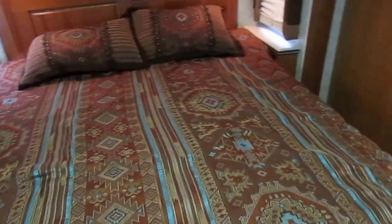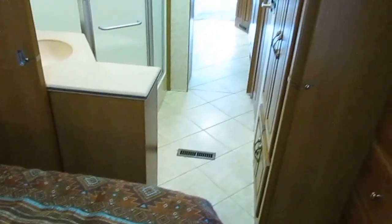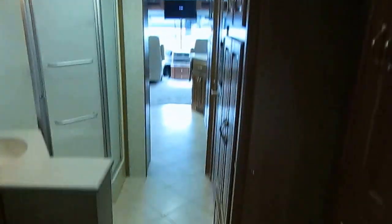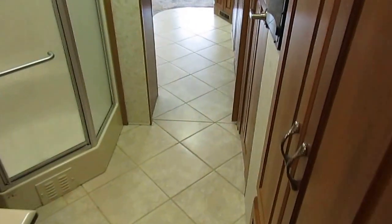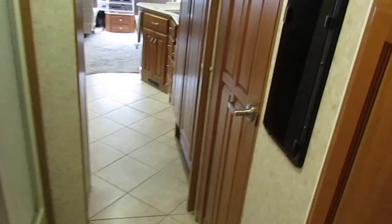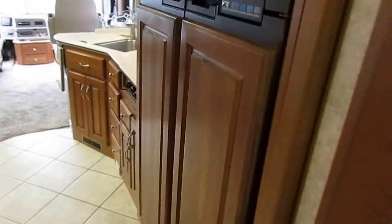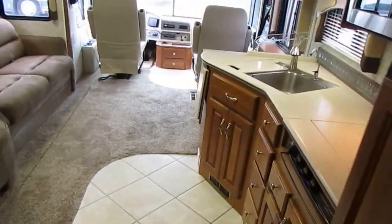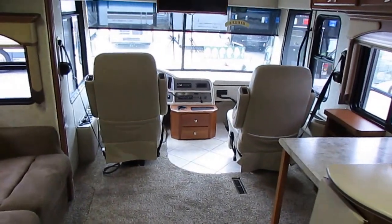And the 330 Cat, 90,000 miles. We just drove it in several hundred miles. It did great. That Roadmaster raised rail chassis, the Allison 3000 transmission, so it is a 6-speed, not the 5-speed. And it is the adaptive learning transmission, so it will adjust itself to your driving habits to give you the best performance and the best fuel mileage possible.